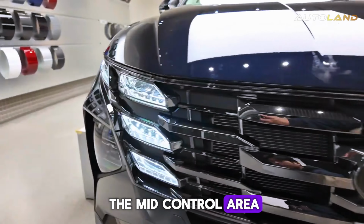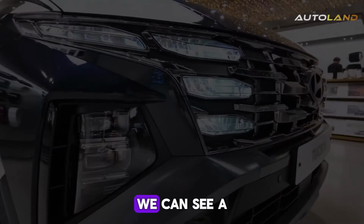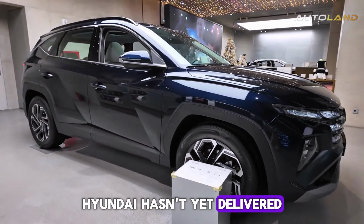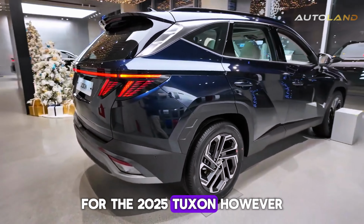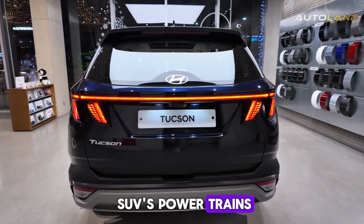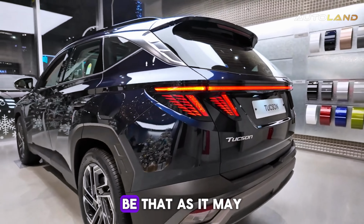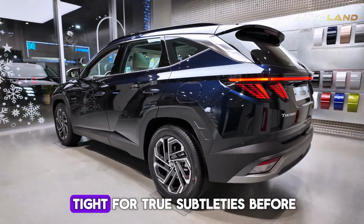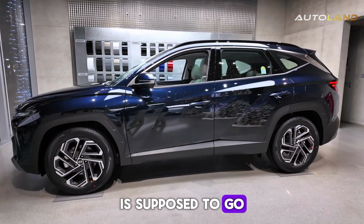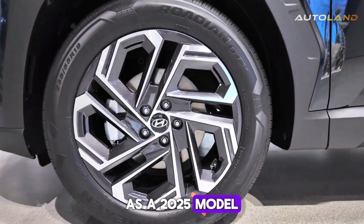The center console area now offers more space for small items storage, and from photographs we can see a wireless charging pad in front of the center armrest. Hyundai hasn't yet released all the information for the 2025 Tucson. However, we expect to see no changes to the SUV's powertrains. The updates made here should also apply to the hybrid model. But we'll have to wait for official details before we can be sure. The refreshed Tucson is expected to go on sale before the end of 2024 as a 2025 model.